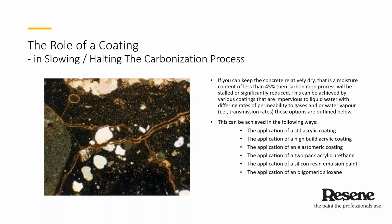So I'm just going to quickly run through what those coatings and treatments are. The standard acrylic coatings, high build acrylic coatings like our X200, the use of elastomeric coatings, which kind of fall in and out of favor with specifiers and people as a go-to option. And we have a product called X300E. The application of 2-pack acrylic urethanes is another one. Silicon resin emulsion paints, which we will touch on, which you may not have heard of, and hybrid siloxanes.